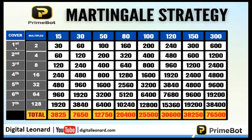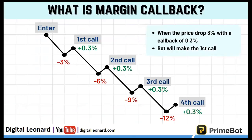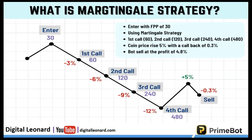and that you will see in this slide here. Let me explain this here. This is it. You are entering a price when you enter with first purchase amount of this, and you are using this first call. When it goes by -3%, you want to buy first call. When it goes by -6%, you want to buy second call. When it goes by -9%, you want to buy third call, and then -12%, you want to buy the fourth call, and then the fifth call. These are all what we have been setting on, we have been putting on the signals that we send out. So that is what I want to use to explain this.